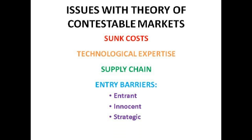Innocent barriers are part of the nature of the industry, so economies of scale and a large MES, minimum efficient scale, are going to be much more challenging for a new entrant, who's going to start with smaller levels of output than an original firm that's already been there for a long time, who's going to have a higher level of output and is thus able to take advantage of such things.